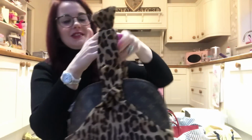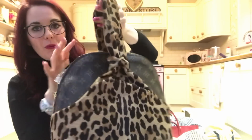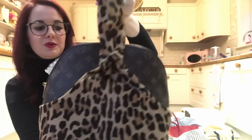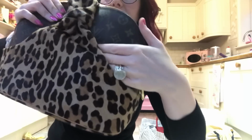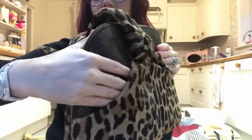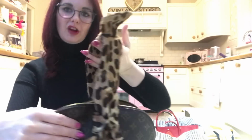Oh dear. So this one is another Louis Vuitton one, and it is a Louis Vuitton Alma, but it is a special edition which comes with a pony skin leopard print fur attachment. I didn't know there was a horse in there. Yeah, it's leopard print horse. So it's got this gorgeous leopard print that wraps around the actual bag. So instead of having normal handles like an Alma has, it has this lovely furry sort of strap that you put your arm through.